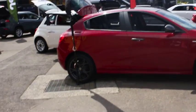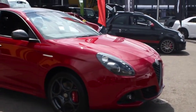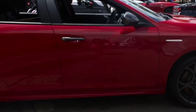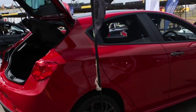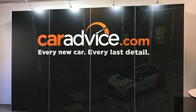So here we have the new Alfa Romeo Giulietta. All this Italianness in a small car. It has a beautiful exterior and a well-finished interior with piano black accents, lovely switchgear and seats. The performance model is a direct competitor to the Golf GTI, priced at $42,990. Personally, I think it's the better choice for those who want some Italian flair with the practicality of a hatchback. And there you have it, the 2016 Caradvice Mega Test.